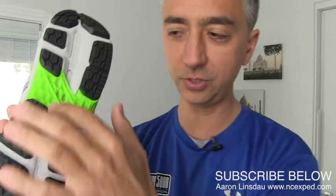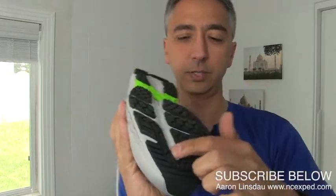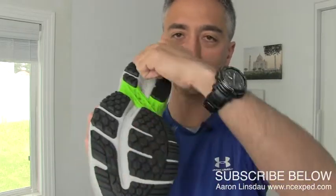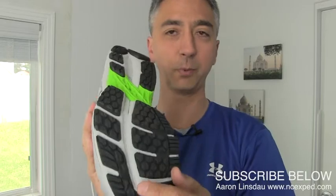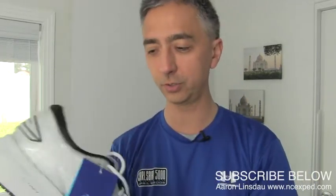And then you'll see this channel line where you're supposed to translate all the energy in your foot to the toe. There's an actual line where theoretically this is where the energy transfer point is supposed to happen at your foot. And that's where it's the most absorbative in the shoe.